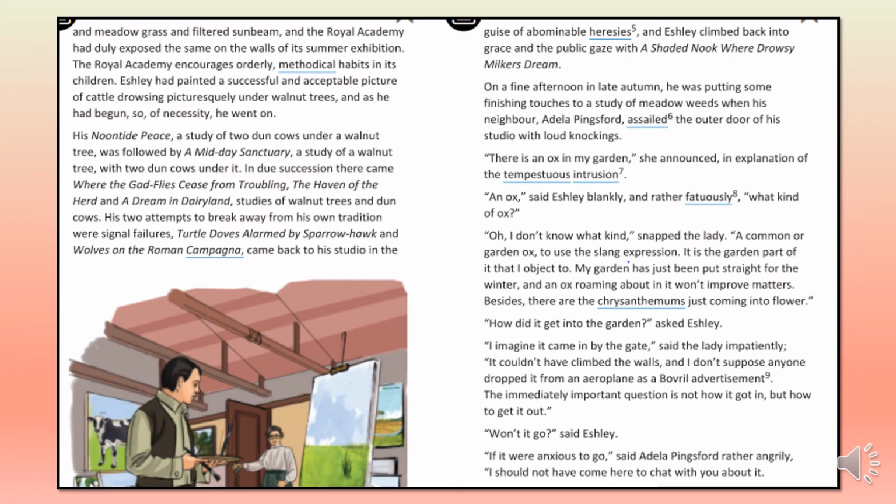"An ox?" said Ashley blankly. Ashley was actually not aware of this, so he said an ox, and rather fatuously, "What kind of ox?" Rather, you can say fatuously is foolishly. Foolishly, he said, what kind of ox? Means as if he was not aware of what she actually wanted him to do.